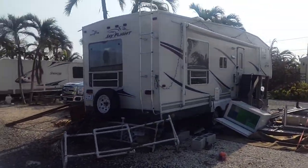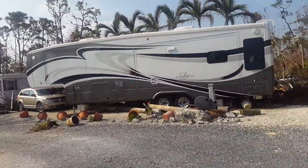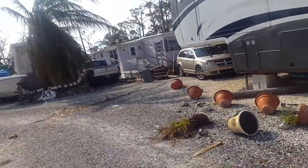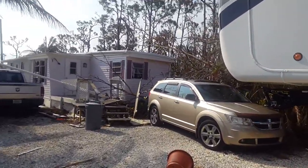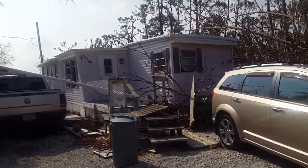Maybe this one's salvageable here. Like most of them, I think, will probably be salvageable. The windows, a lot of the windows came out on that one.